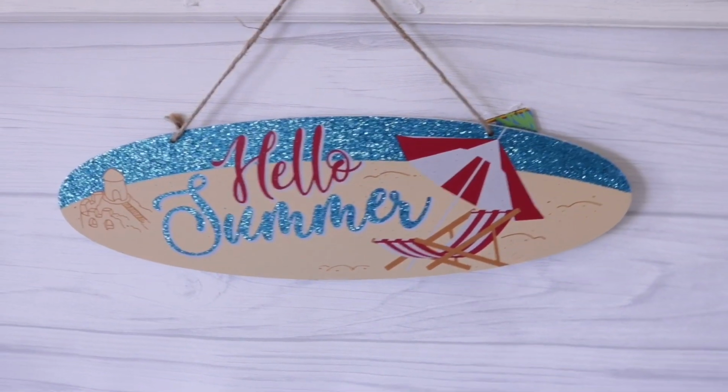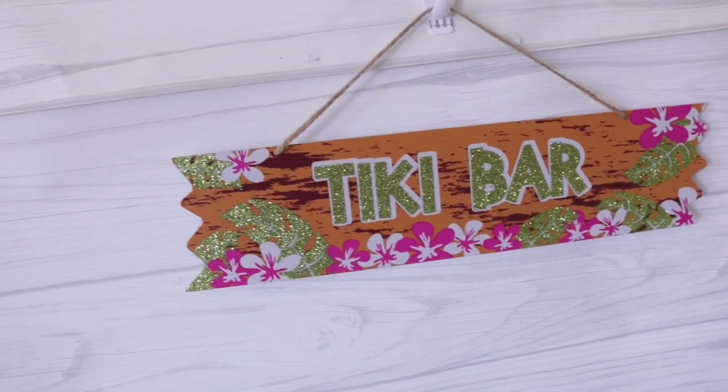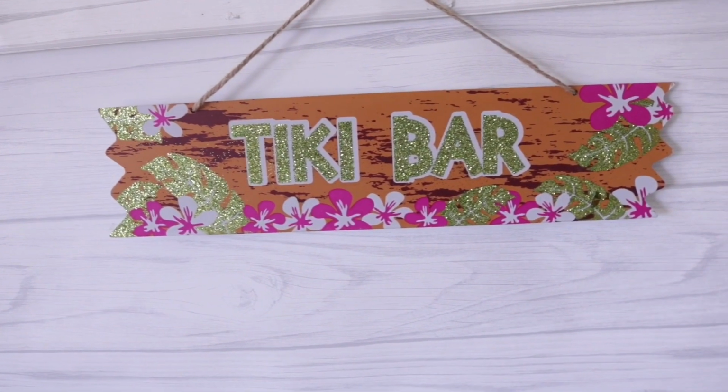But this time around I bought this one. I love the shape of it, and it says Hello Summer. And then the Tiki Bar one, which also is really cool, and if you just wipe all of that glitter off and repaint it, you can make it look really, really cool and have it fit any theme.